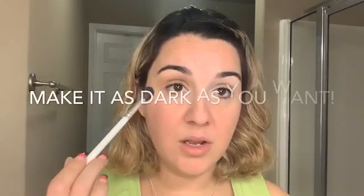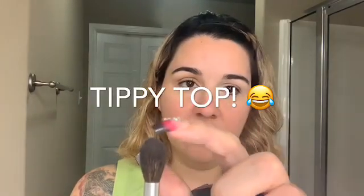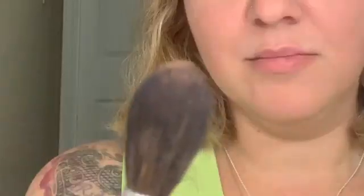So now we're going to bring a little bit of this down underneath. I'm going to use just the very tippy top of this brush, okay? So right here, that's what I'm going to use right there. And I'm just tapping it right on the tip. See that? We're going to bring that under here and we're just going to barely tap it.